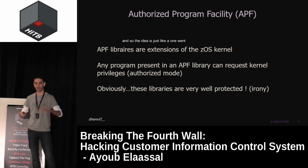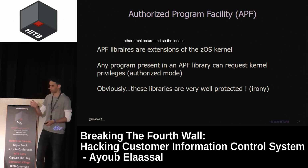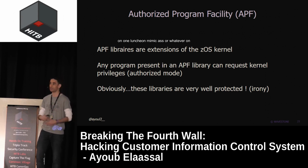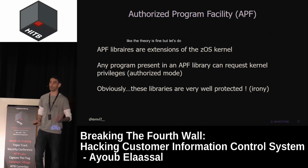So I went straight home and tried to really learn how to code this stuff, because z/OS assembly is different from x86. It's a whole other language, basically, and a whole other architecture. The idea is to make it super easy for people in pen testing: oh yeah, you have alter access to an APF library, you could just launch code and, hey, root of your system, just like you would when launching Mimikatz or whatever.